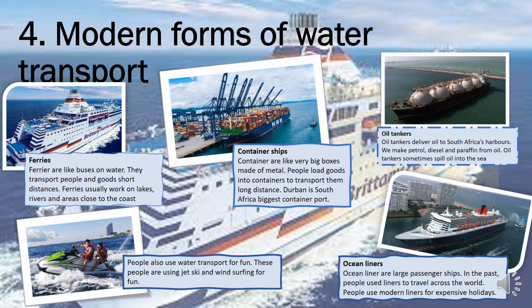Container ships, as we've mentioned, like if you're at the beach and the beach was close to the harbor, you would see at the far distance, closer to the horizon, container ships. They're huge and they have very big boxes of metal on them, and they load goods into the containers to transport them over long distances. Durban has the biggest container port in South Africa.